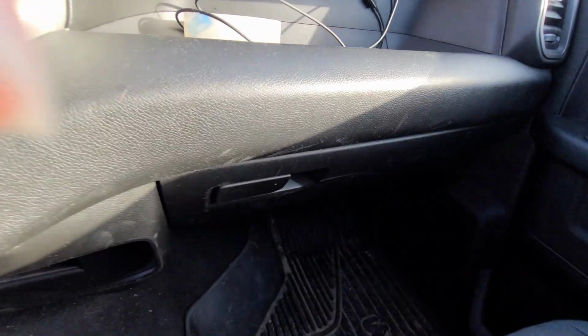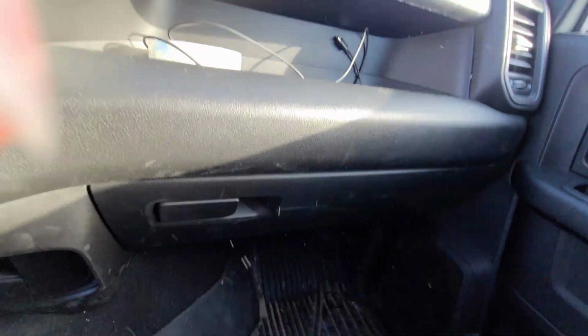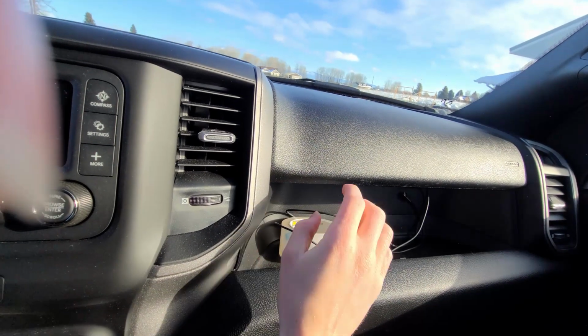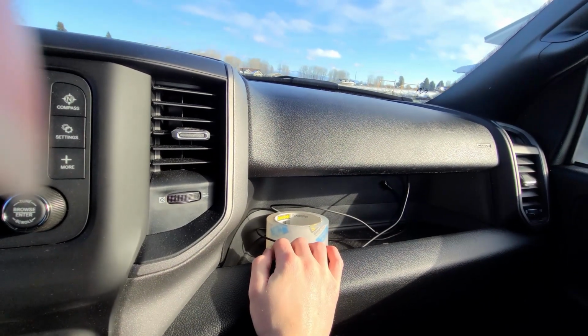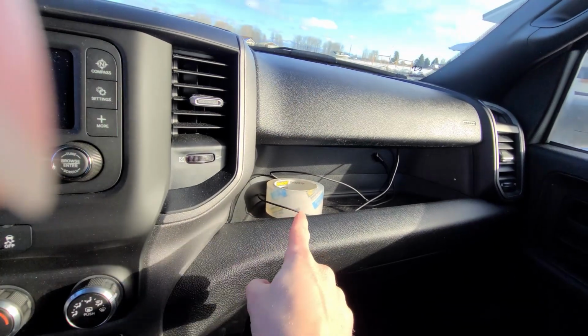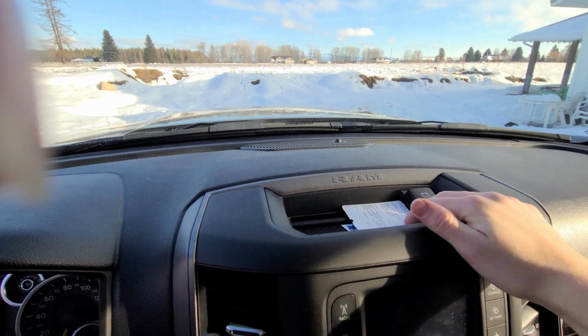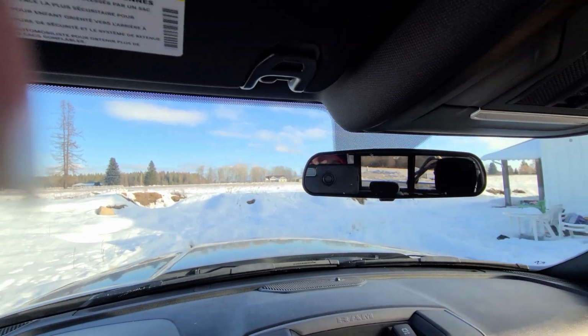We got a very basic jockey box over here. Yep, and then this kind of shelf. I kind of like that actually. You can fit a good book up there. I throw my Bible there on the way to church. Fits actually a lot of stuff. It's actually really convenient. Then you got a little phone holder tray up here. And yeah, then a mirror.